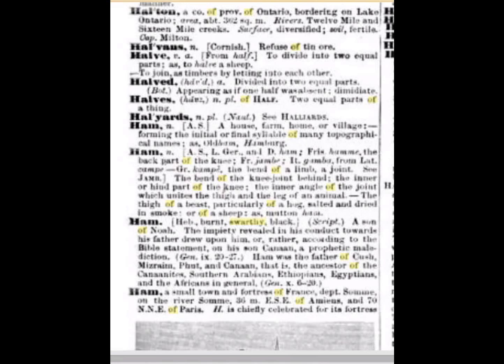Within this encyclopedia, let's go to the word Ham. In this case, Ham, it's talking about the eldest son of Noah, the patriarch of the Bible that you read about in the book of Genesis. And here it describes Ham, and it tells you everything about Ham. It says, from the Hebrew term Ham, burnt, swarthy, black. These are all terms that mean the exact same thing.